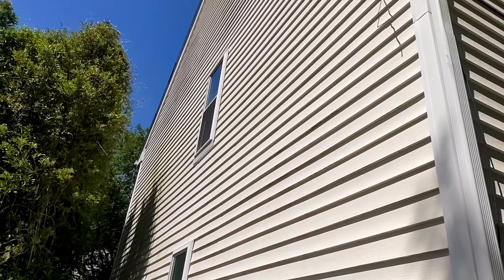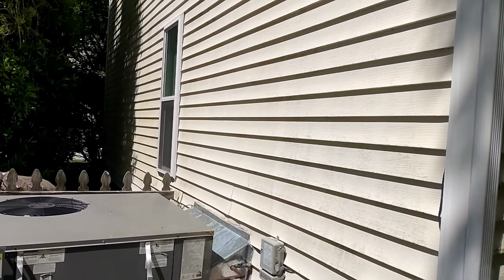All right, doing a quick walk around on this one. There is pretty much shade on every side of the house, so we have a good bit of algae and growth. Even on the sunnier side, I have done an oxidation test with the client, and it is showing a severe oxidation on this one. So that's already been disclosed and discussed.